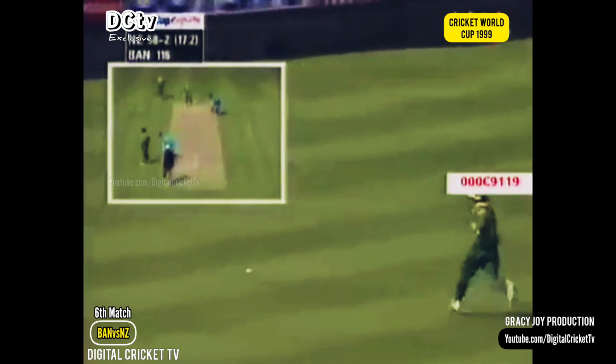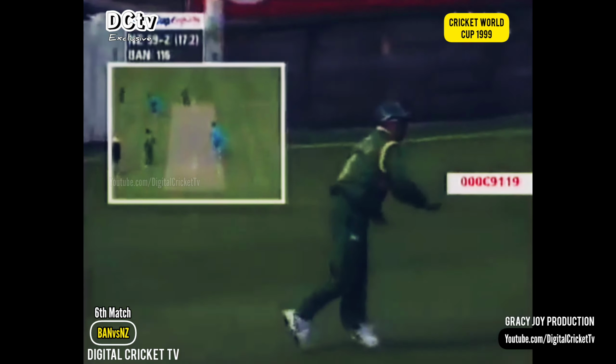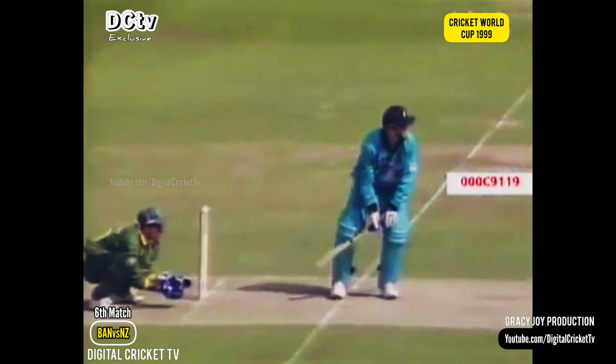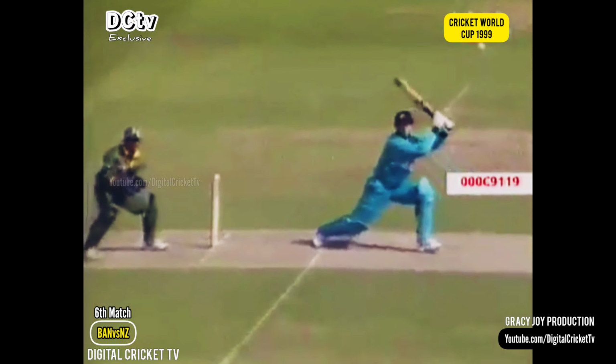And this is just chipped in the air, and he's very lucky here. Shariar's in pursuit. They'll probably look for 3. It's quite a long boundary down there, and they're going to get that 3. But he's lucky, Matthew Horne. Bat not straight, coming across the ball. Just chipped it over cover. Very lucky. As you can see, he just slashed at it more than anything.